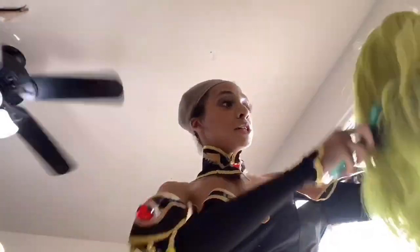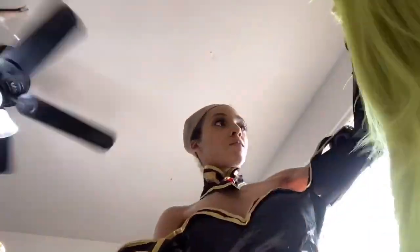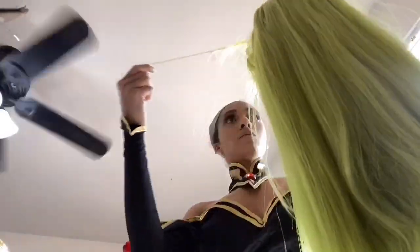This looks exactly like the C.C. Empress outfit. If you're into Code Geass, you know what's up. I like C2, C.C., whatever you want to call her. I think she's such a waifu. Thumbs up if you know what that means.